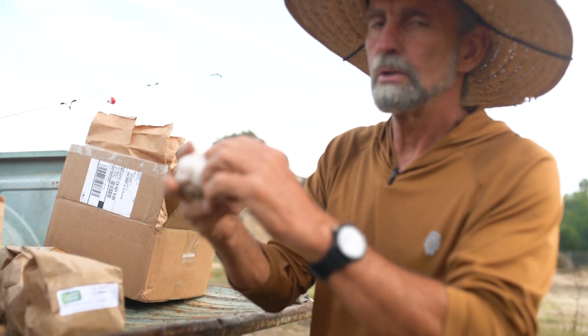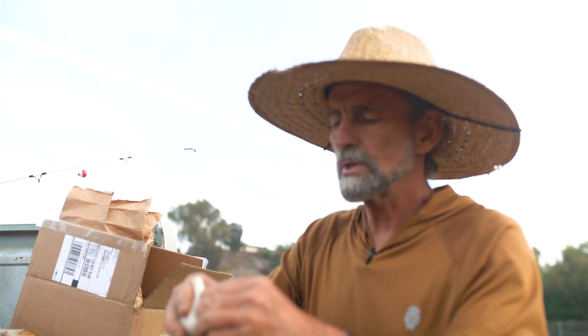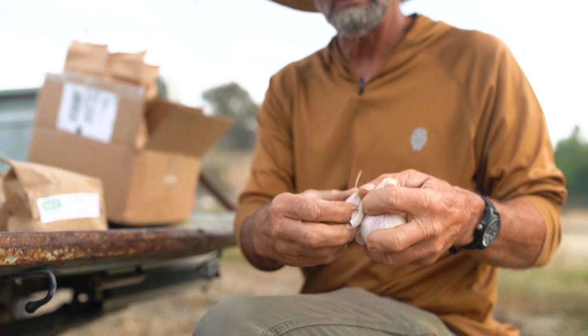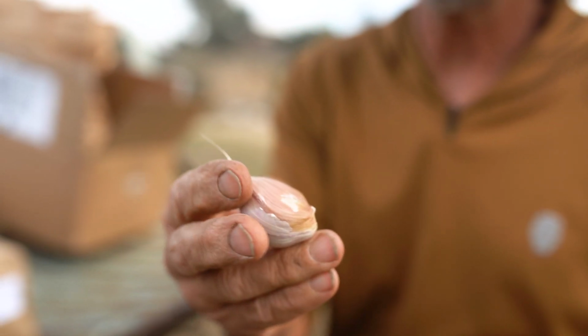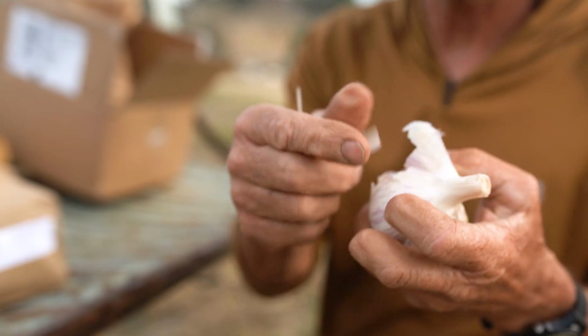One of the things I'm going to do here is, so hardneck, you've got to divide these all. You could pry them apart with your fingers, and you're going to see they have these individual cloves, and you want to leave that outer skin on. You don't peel it anymore. This part can come off.